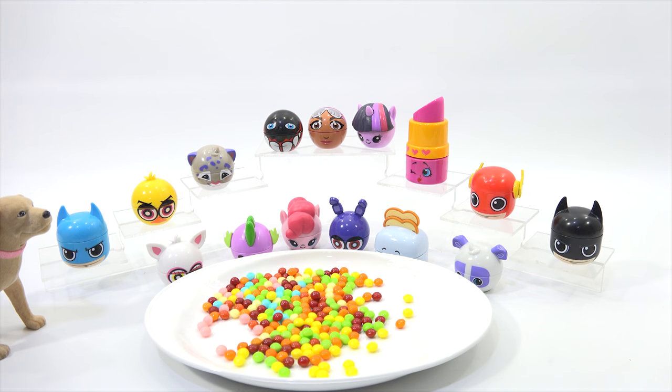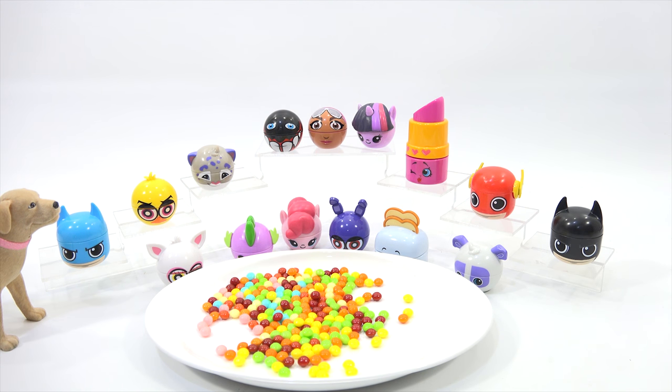Can't wait to dig into my Radz. And then we have Chica, which is the little yellow one on the right by you. That's right. And then we have Snow Leopard, bottom, top, third over from Chica, next to Chica, third from the left. And then we ended up with a Pinkie Pie.